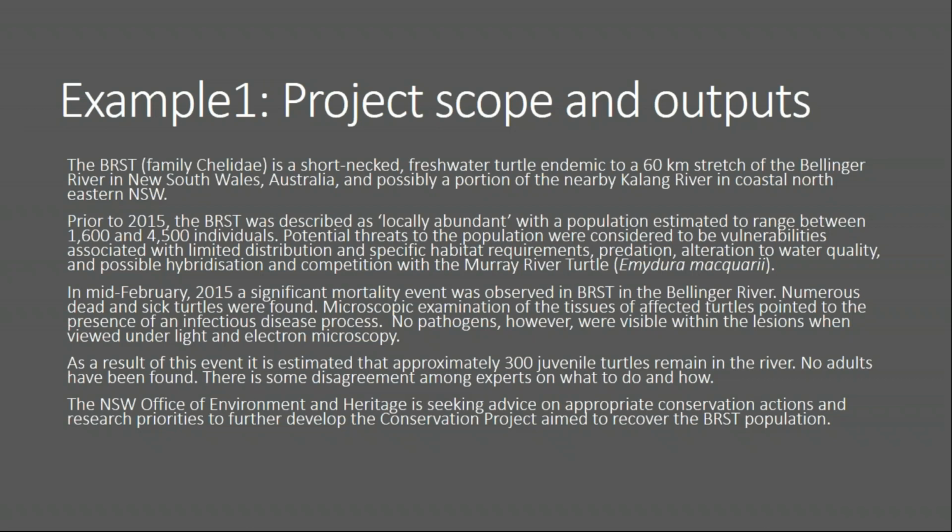It tells us why we're having this workshop now. It tells us why we want a stakeholder inclusive workshop, because there's disagreement among experts, and it tells us essentially who is actually seeking advice and what they're planning to do with it.